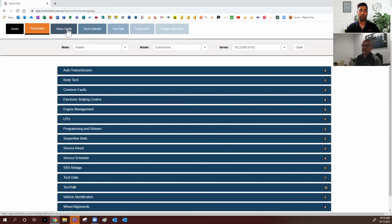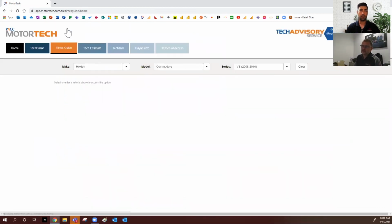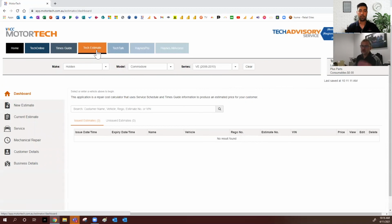But then we also have our VACC's Times Guide, once again industry renowned for our time. So we can go in here, pick our makes and models, and I won't delve too far into this, but it's our Times Guide. Tech Estimate, so that pulls information from our service schedules, our tech data, and then also Times Guide, and builds it together. So it's an estimating tool. So you can put in there, if you're doing the service, you're doing various repairs, and you can build a quote for the customer. So got that.